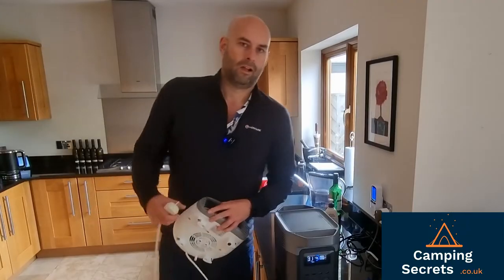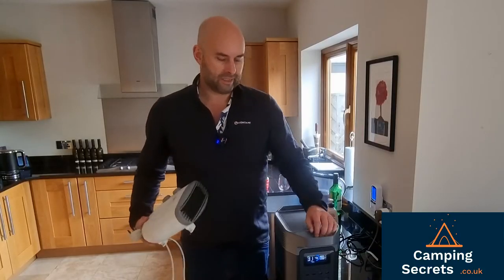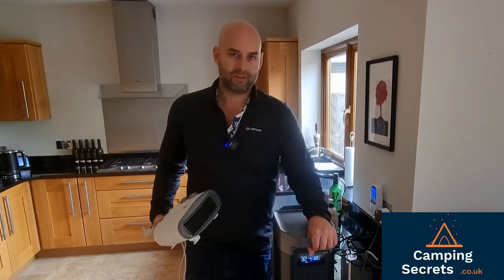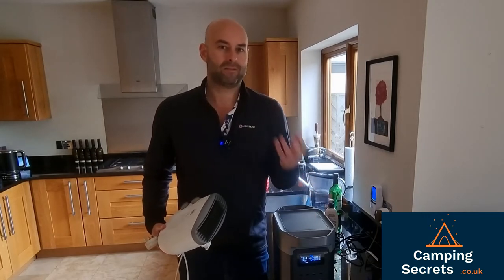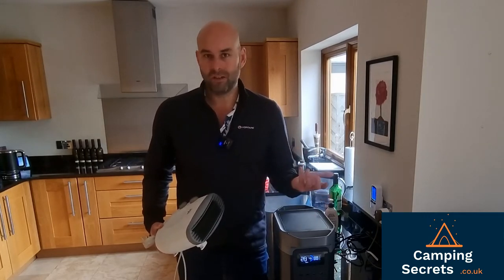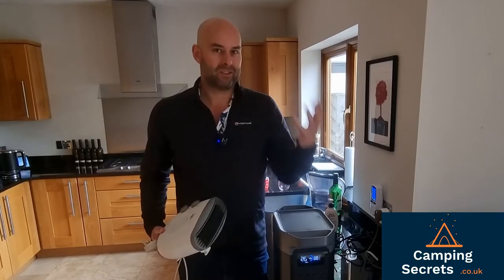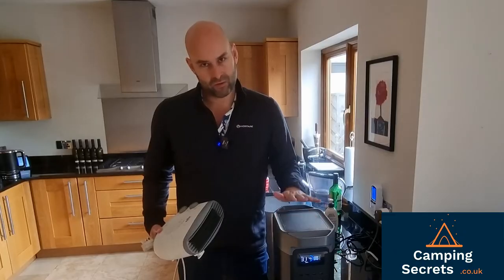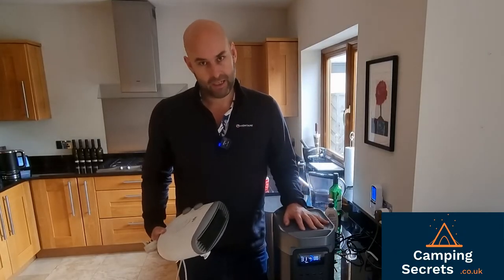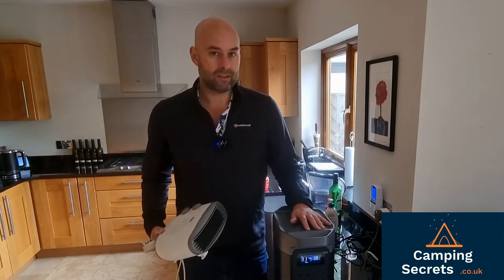Thumbs up. So actually, the EcoFlow Delta 2 has really impressed me with what it can power in the house. I mean, some really high power hungry appliances, the drill, the jet wash, etc. What I want to do now is check out the storage capacity and the efficiency of the batteries that are used in the Delta 2.